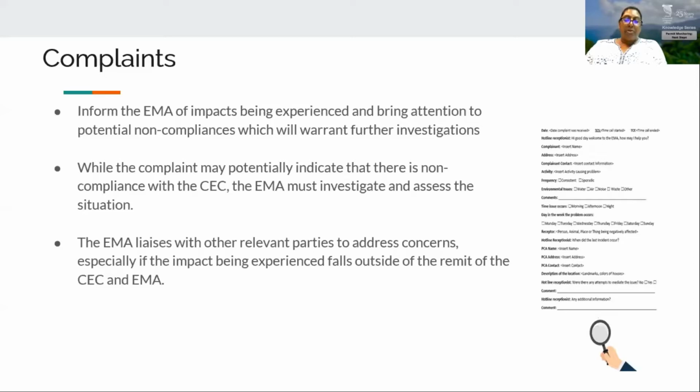Another example, persons living adjacent to a watercourse expressing concerns about the erosion of the bank of the watercourse due to runoff from a nearby construction site. In this example, the EMA will liaise with the relevant agency, which is the Drainage Division, to assess the situation and provide the necessary recommendations or guidance to the CEC holder.